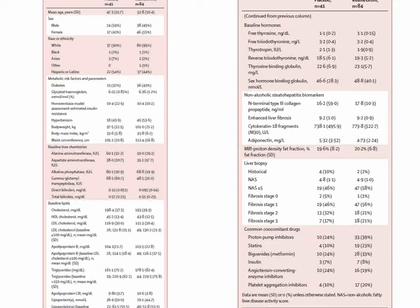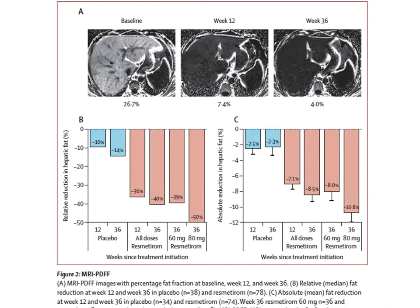And there, this is a 2-to-1 randomization. So two-thirds of these patients got active compound and one-third got placebo. The condition affects men and women equally. They have a generous body mass index, as you can imagine, 34 and 36 respectively. They weigh around 100 kilos. They have a waist circumference that's more than 100 centimeters, et cetera, et cetera.